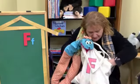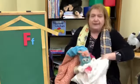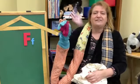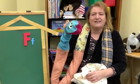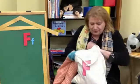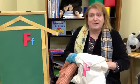What else begins with the letter F? Oh, I know. This is a good letter. The flag. Flag begins with the letter F. There are some really good words that begin with the letter F. What about this one?